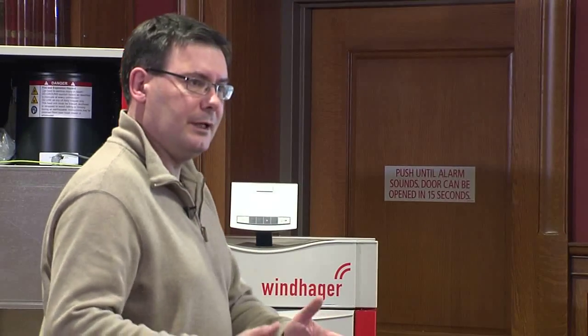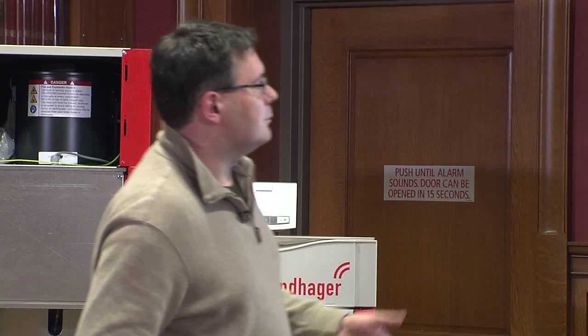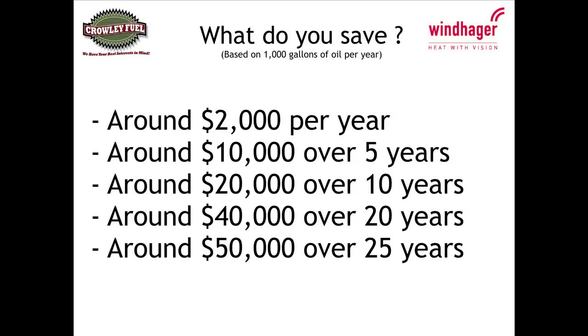The system you have currently, baseboard, indirect domestic hot water, everything can stay. Basically, just take the old oil boiler out and put a pellet boiler in, or you keep the oil boiler and you put this one in tandem. So what you save, 2,000 a year, over 5 years, 10,000, over 20 years, 40, over 25, 50,000. That's, again, based on 1,000 gallons. If you only consume 500 gallons, it's half of all this. If you consume 2,000, it's double.